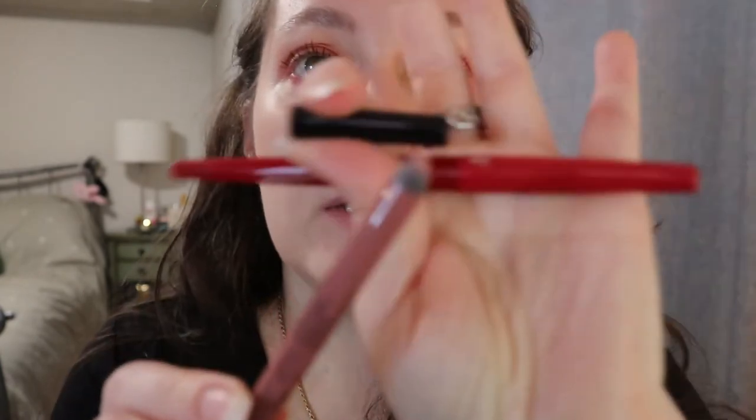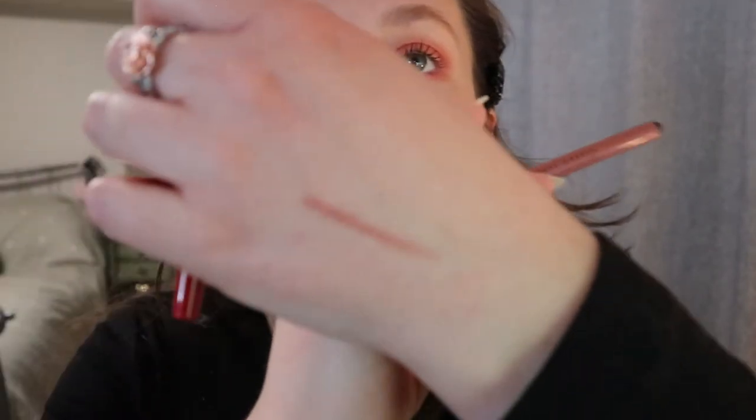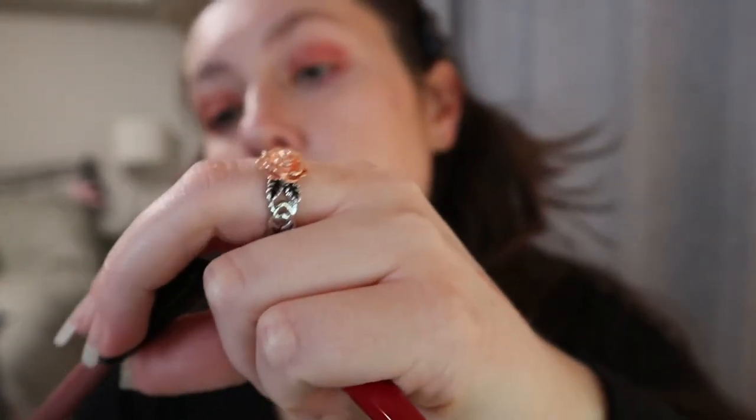So for nude lips, I have the NYX. What is this called? Nude Suede Shoes, that's the shade. The name is so ridiculously long and stupid, so I'm just going to say the NYX Slide On Lip Liner. This is a really good formula. It's not like a wood pencil, you know, it's like a gel. It just goes on super smooth. That's the shade here. So it's a really good nude. And I do like this all over the lips also.